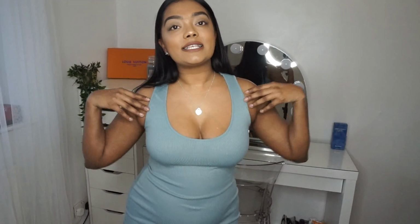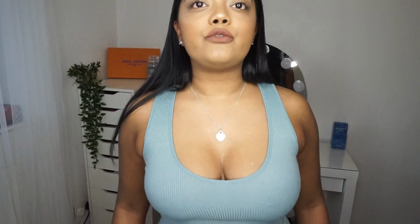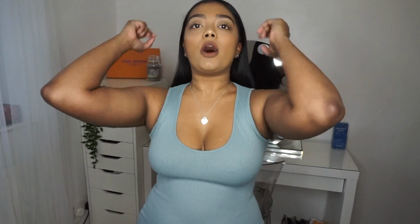So this is the first dress. And the material, I can't lie, isn't as thin as I thought it would be. It has got a better quality than I thought, that you can see with the ribbed material. I don't feel like as of right now it's see-through to the point where you would see my underwear or you would see my actual nipples. So I'm going to give this one 7 out of 10. I'm going to say that I could use this on holiday.